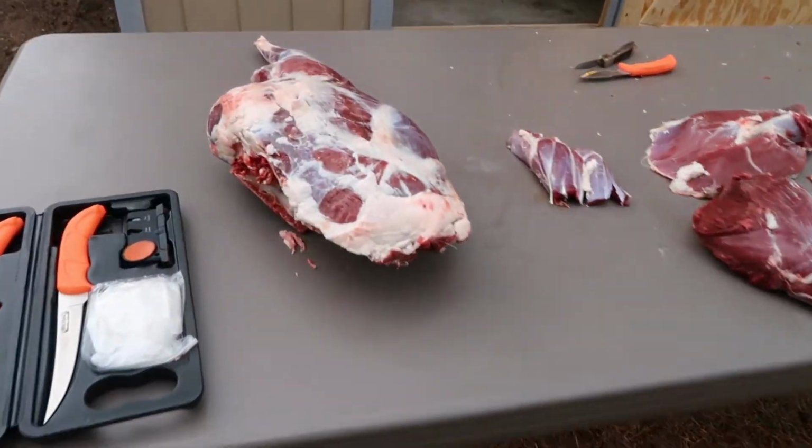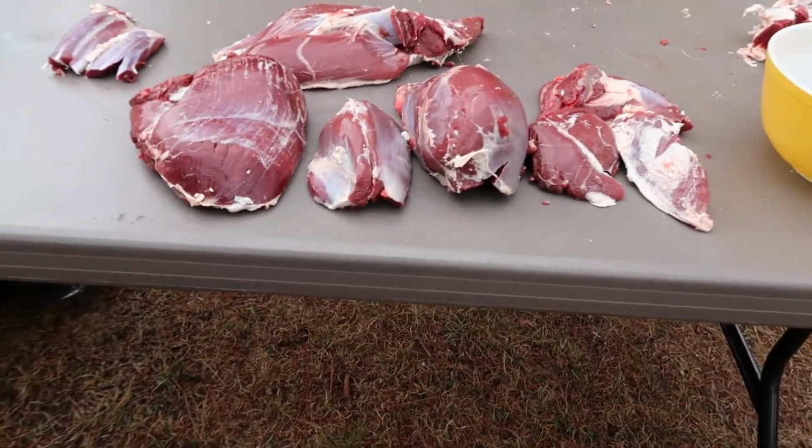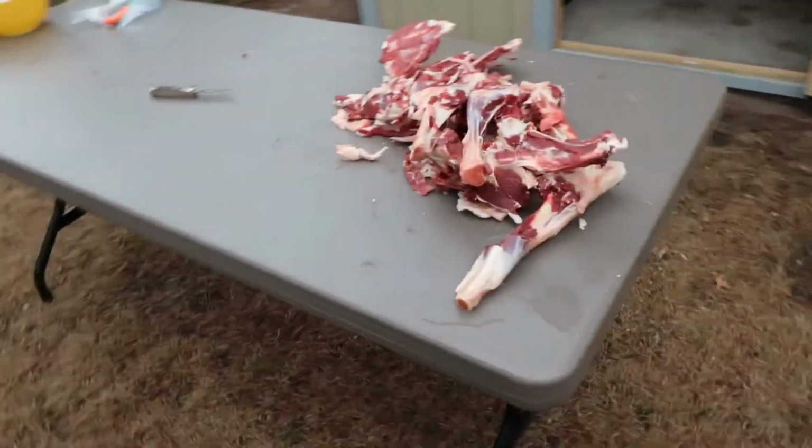So then you're going to obviously have another quarter. You're going to get that much times 2 just off the hindquarters. There's a lot of meat there. Okay, that job's done. Let me show you what I came up with. All right, that's what's left. Those are the bones.